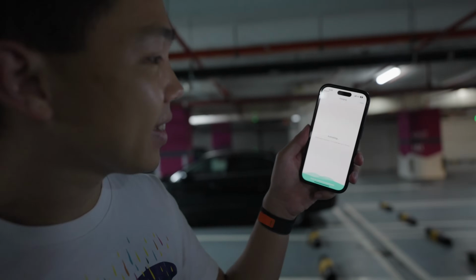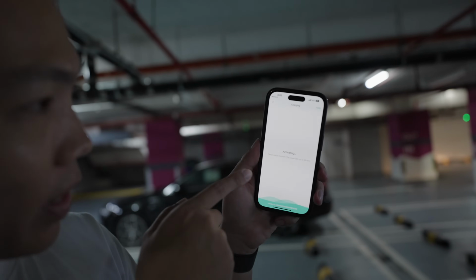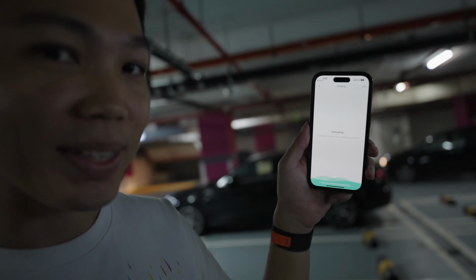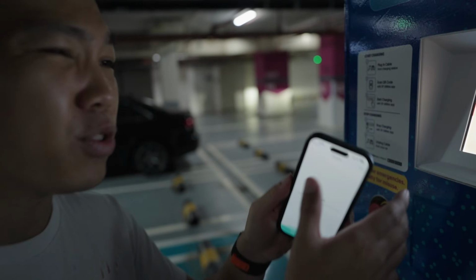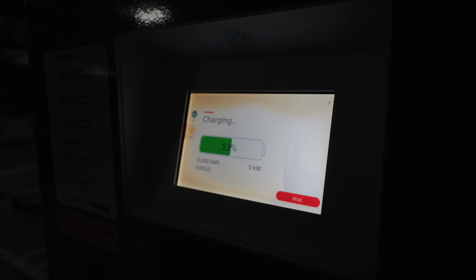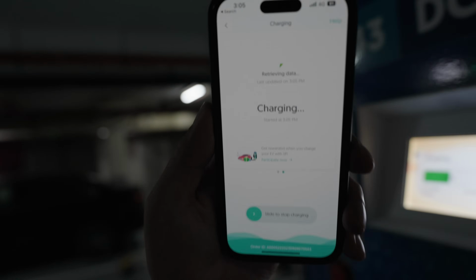So let's wait. If you have the BYD app, you can see the state of charge and how fast it's charging. Otherwise, you just look at the SP app, wait for a while. You hear everything starting up. That's a good sign. And there you go. It shows us the battery is very bright in the screen, but if you zoom in the camera, you see it's 53% battery right now. It is starting to charge. And on the app, you can also see that it's starting to charge.